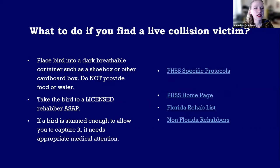And if you're wondering, like you see a bird and you're wondering, well, how do I know if it's hurt enough to intervene? Like, should I just let nature do its thing? If a bird is stunned enough to allow you to capture it, it needs medical attention. That's the general rule I tell people. Different rehabbers will have different rules on this, but in general, if you can hold it in your hand and put it in a box, it needs to be looked at by a professional.